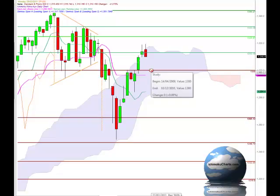That is a very big level for this market, and we should view it as a potentially very strong area of support. Now, anywhere through the cloud, if we do come off, is potentially very strong support, and that extends all the way down through to roughly about 1280. We also have potential support at the Tenkan-sen, which is at 1284.